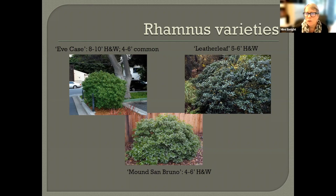The leather leaf on the upper right is smaller than Eve Case and has a much darker green leaf. It stays about 5 to 6 feet high and wide. And on the bottom is Mound San Bruno, which stays slightly lower than Eve Case or leather leaf, at as low as 4 feet high to 6 feet high and wide. So really a number of wonderful options for consideration for inclusion in your home garden.